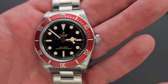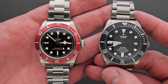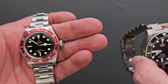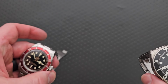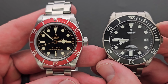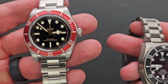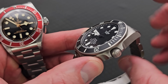Something that I do like about this versus the Pelagos: it is a little bit smaller, but on one hand the Pelagos looks like it has a bigger face, while this is a much more visually striking watch. It's also heavier because the Pelagos has a titanium band, so this is noticeably heavier. It's a little bit thinner. The Pelagos is a 42, like a 41.8, and this is a 41 or a 40.8 by my measurement. So the Black Bay is going to wear slimmer than this guy.